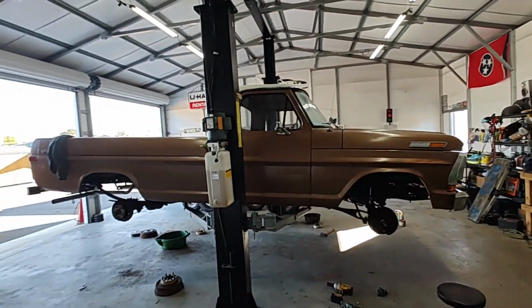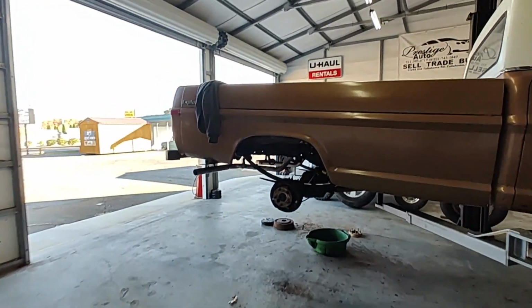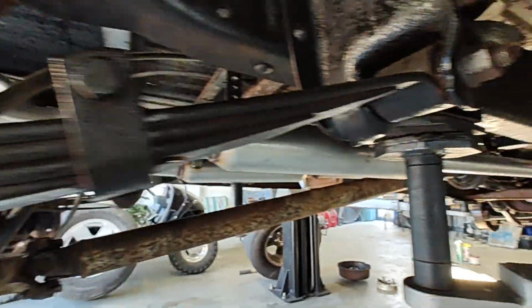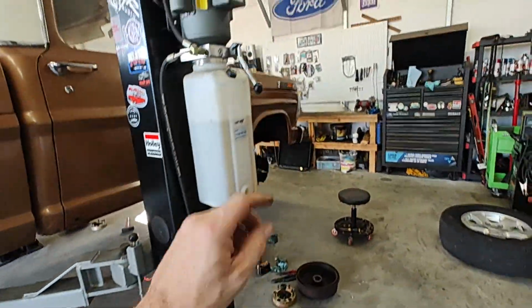So she's running and driving. We drove it into town. We got the guy to do the exhaust on it, my buddy. He did an excellent job. Got the turnovers right here. Goes up over the axle all the way back. Got it dualed all the way out, man. It sounds really good, too. So we got that knocked out.